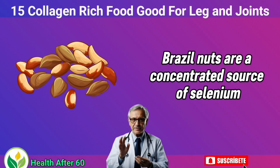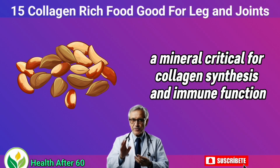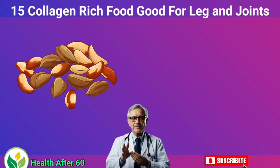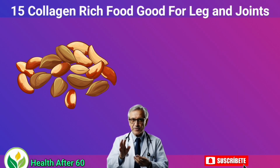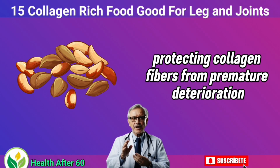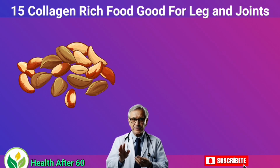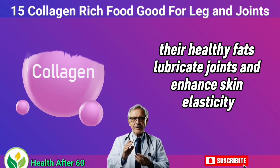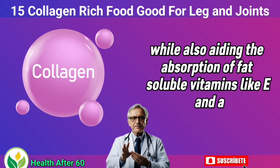Brazil nuts are a concentrated source of selenium, a mineral critical for collagen synthesis and immune function. Just one nut meets the daily selenium requirement, protecting collagen fibers from premature deterioration and reducing joint inflammation. Their healthy fats lubricate joints and enhance skin elasticity, while also aiding the absorption of fat-soluble vitamins like E and A, which strengthen collagen.